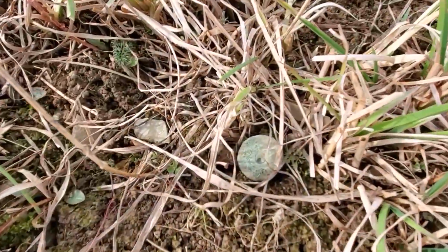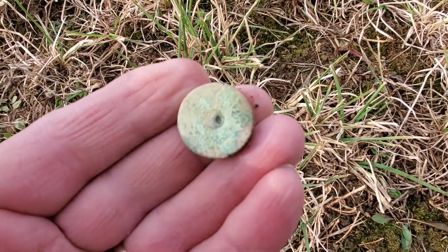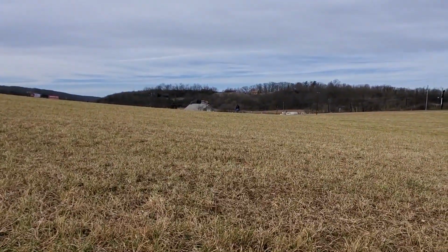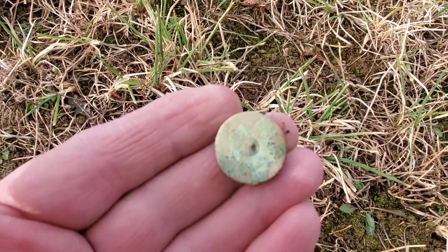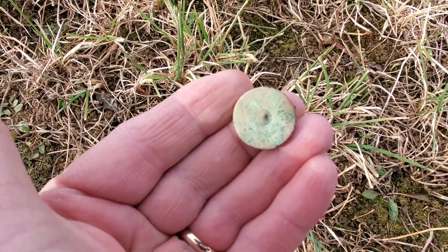Here we go. Found a shotgun head stamp. Shane's up there, moving along. Just found a shotgun head stamp. Awesome. We'll continue on.